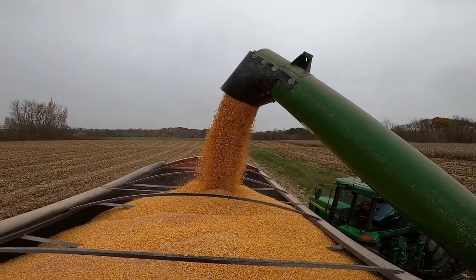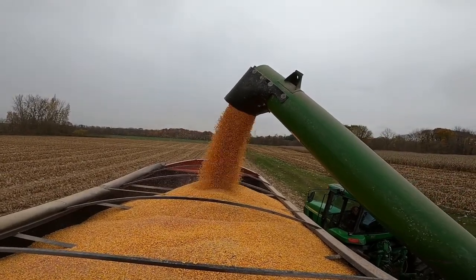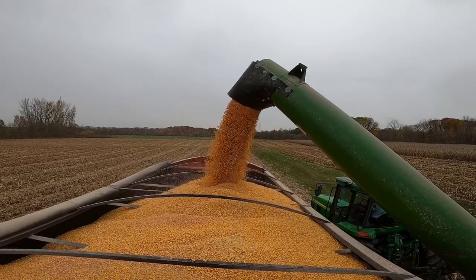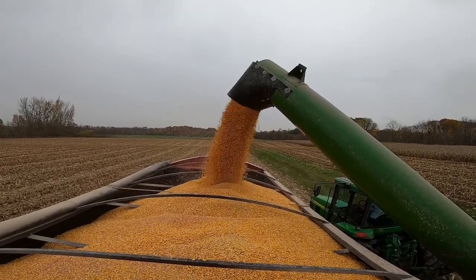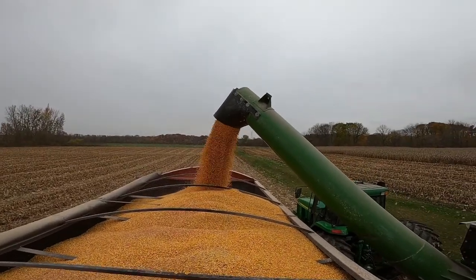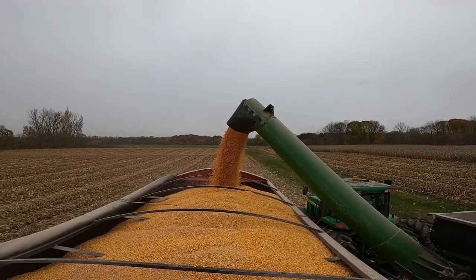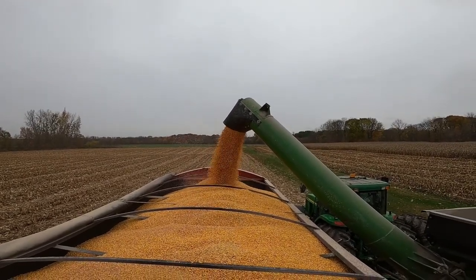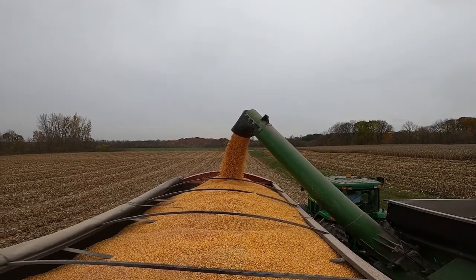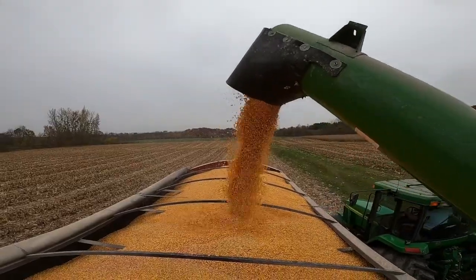Wes likes to get them full. Now the pressure's on, video's on. She dries 20%. You're gonna see how it's flowing into the wagon. Actually, it's a little bit harder filling wagons this way because we don't have a camera, but. And shut her down. Look at this, just pro. Yep, not a damn kernel spilt.